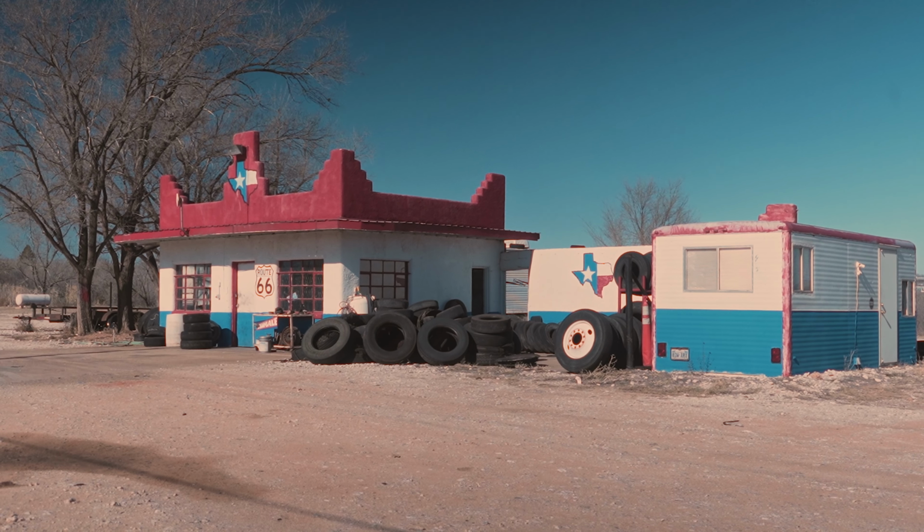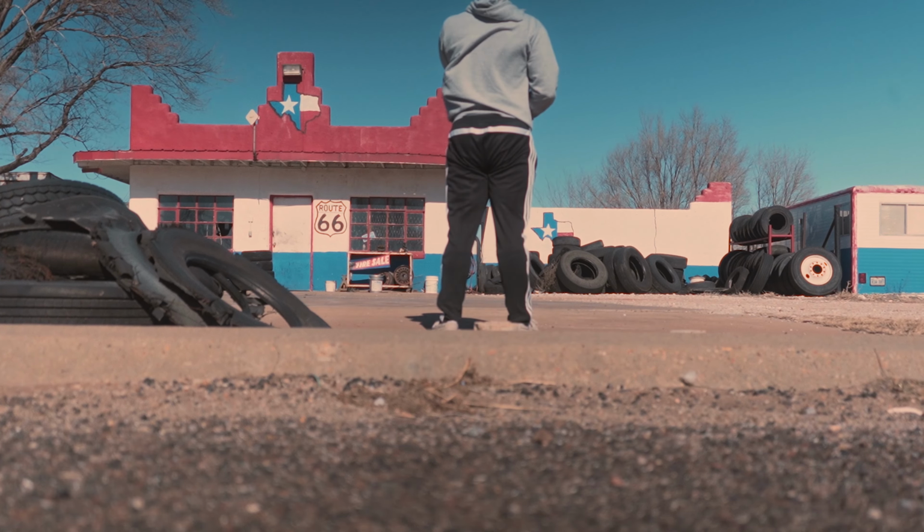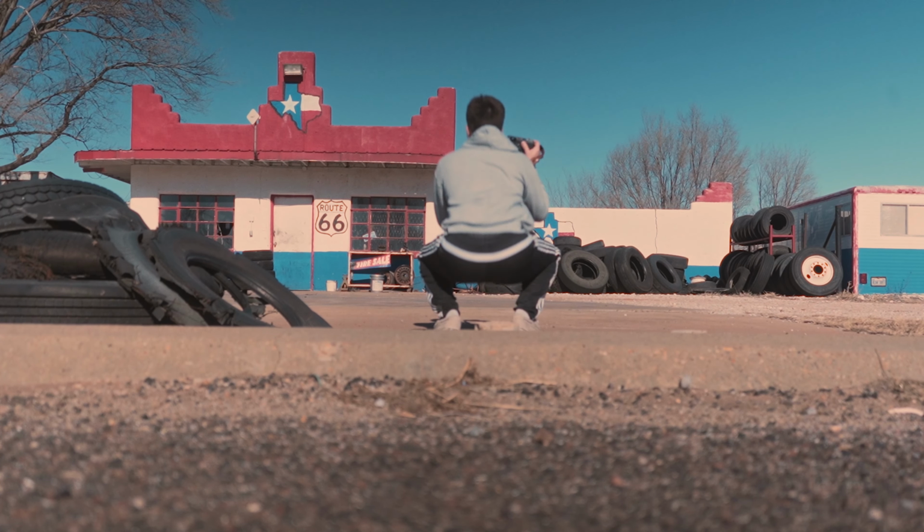My last stop of the trip was this tire shop, and man was it a good one to end on. I love these images, even if they do suffer from a little light piping.